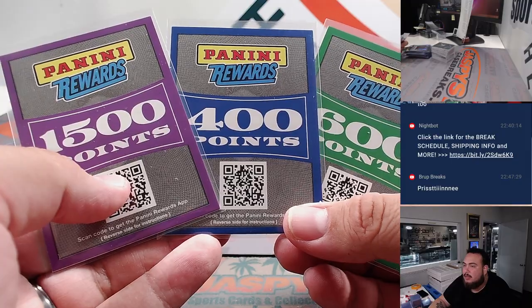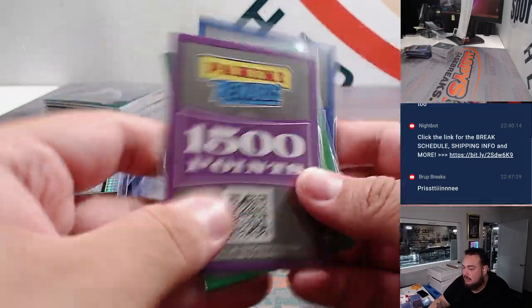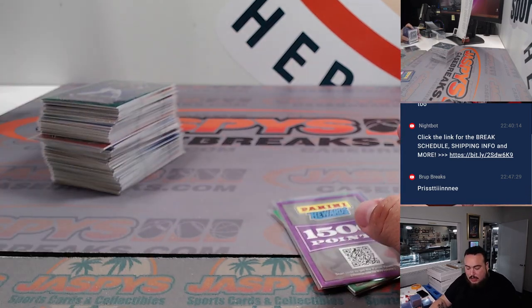Now we did get some points, so we're just going to put it in one lot. It ended up only being 3. So someone's going to walk away with some nice amount of points. Actually, basically 2,500. So we're going to take it all there.